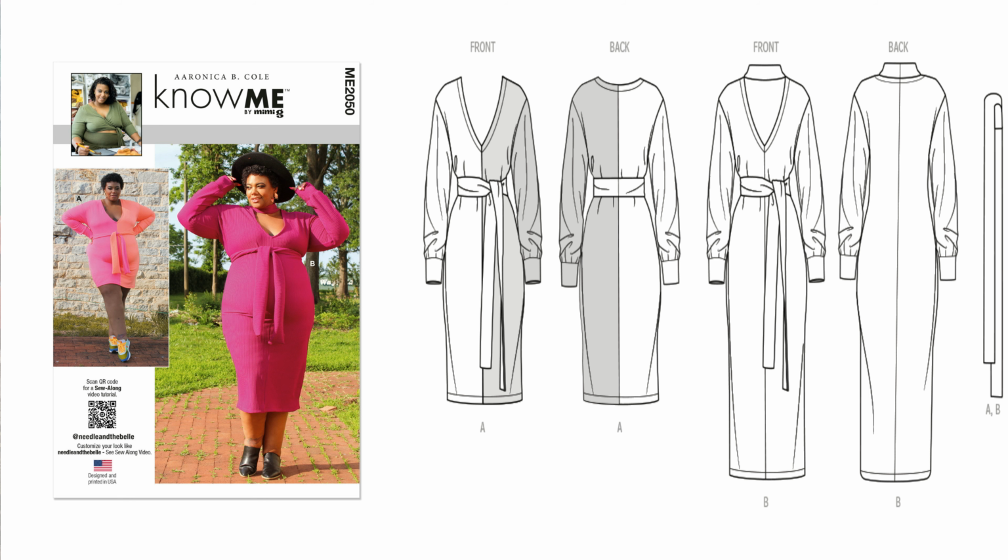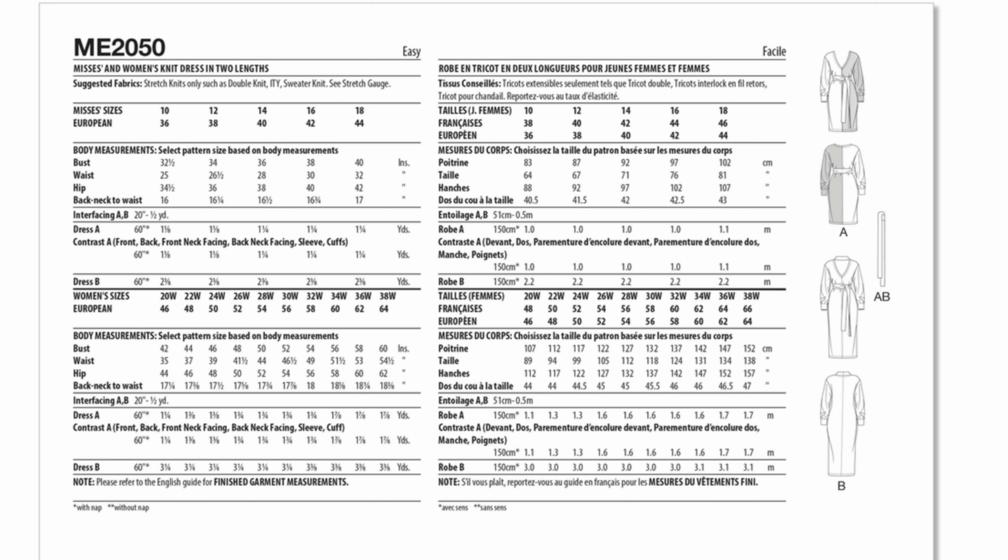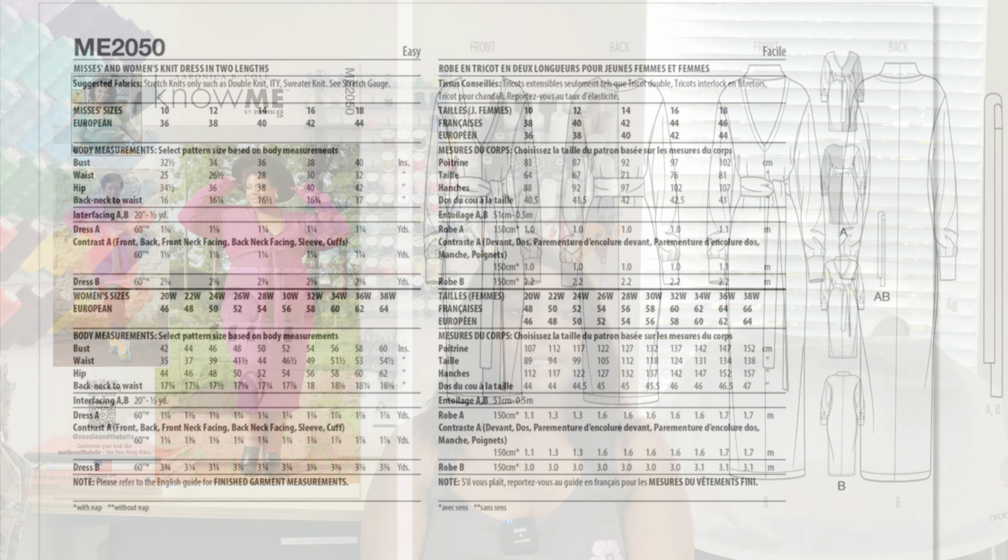In terms of sizing for this pattern, it's 3 pattern envelopes, 10 to 18, 20W to 28W, and then 30W to 38W for this one. And because it's a knit dress, the fabrics that you can use are any type of stretch. Just make sure you play around with the knit. If you're new to sewing with knit, play around with it to see which way gives you the best stretch.